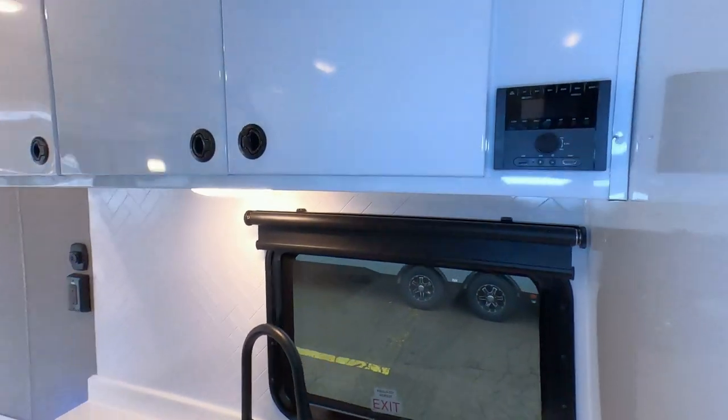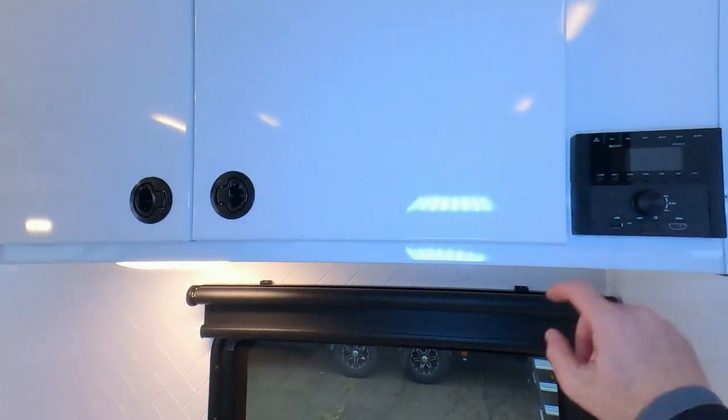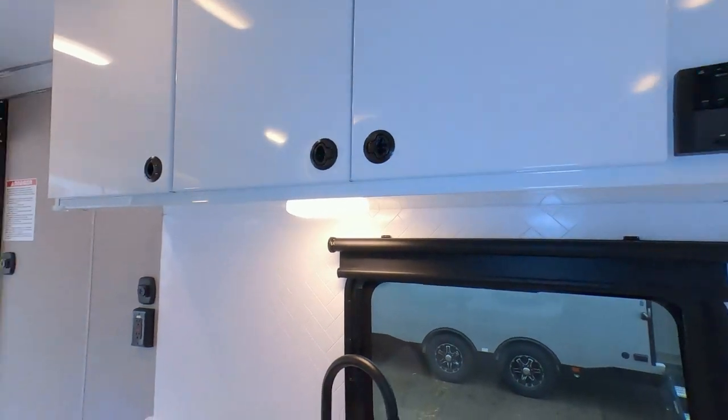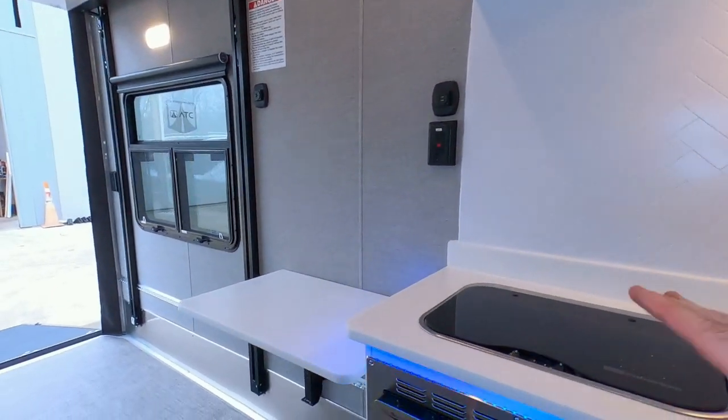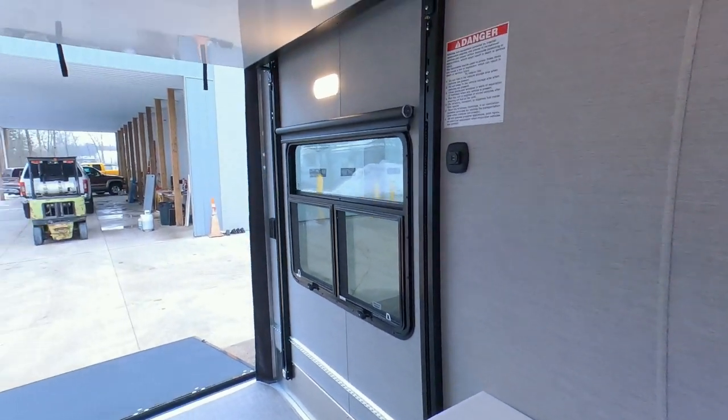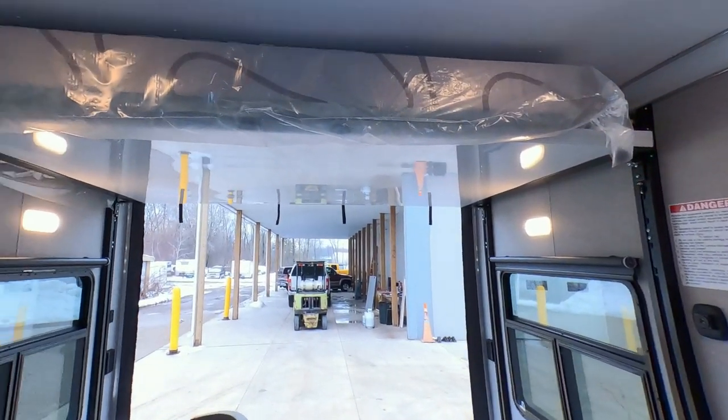Overhead, we've got some more storage. We've got our AM/FM with our auxiliary ports and HDMI ports there as well. Head toward the back, we've got a workspace here that collapses down. And then overhead, this one's been set up with the Happy Jack bed.